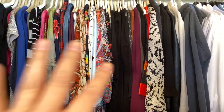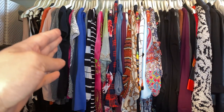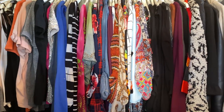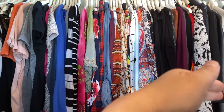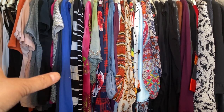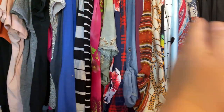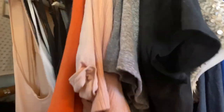Okay, so let's start on this side. So here are my long sleeves. I try to do it by the type of sleeve, so then it becomes tank top, short sleeve, medium sleeves, longer sleeves, sweaters. These clothes are very colorful, but I try to do it from light to dark, and a little bit of rainbow. I try to do the dark to light, and I don't know, just my mind doesn't work that way. So I do light to dark patterns in there. And I don't know if you could tell this a little bit.